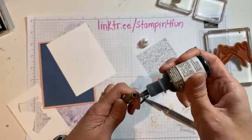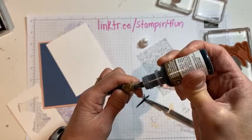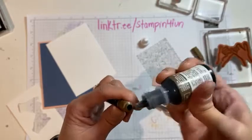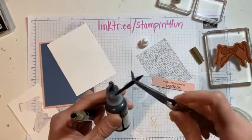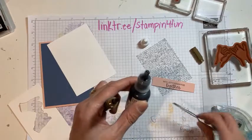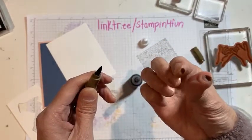So let me know if this is making sense here, but I'm basically dripping in, trying to drip in the re-inker into the barrel. Okay, it's a little hard to see whether it's going in or not. It's kind of a funny color. But then, yeah, you can also just pick up the ink here. Okay, and then, oops. It'd be easier if I just use my fingers here. Okay, and then you can just pop it back into place. Yeah, you can see it's so much juicier now.